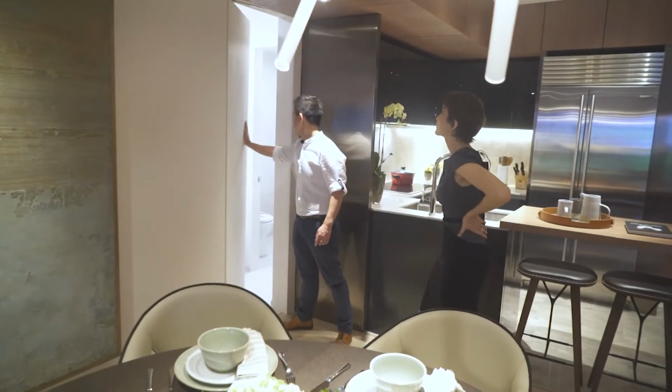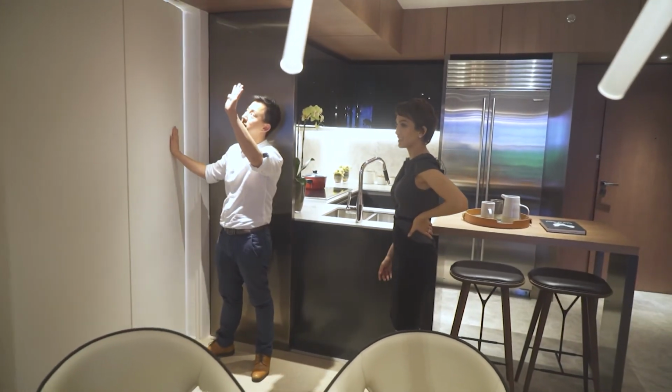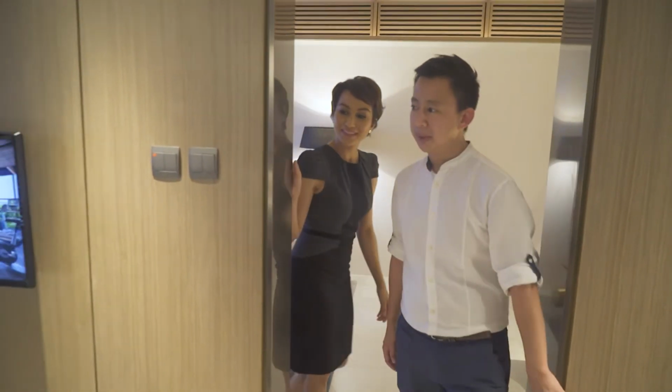Because I guess when you live in a condominium, you still need to take into consideration the space. As you said, I have some doors concealed, so you don't really feel that there are so many doors when you're staying in it. So it's really like a clean and closed space, and then you find it very calm.